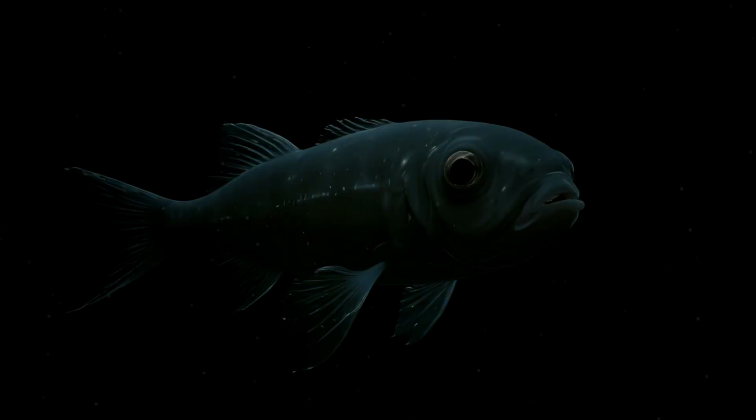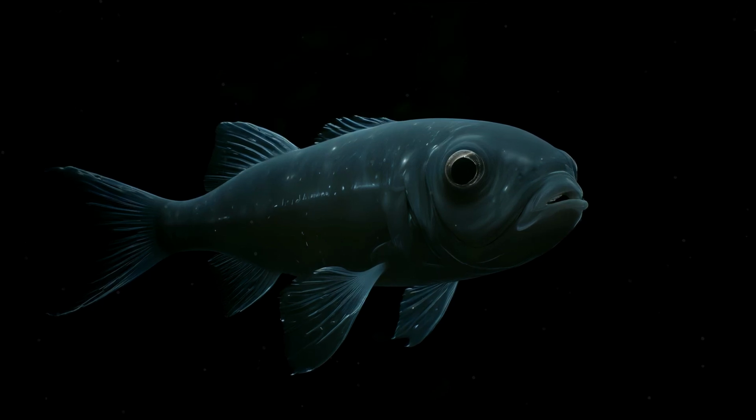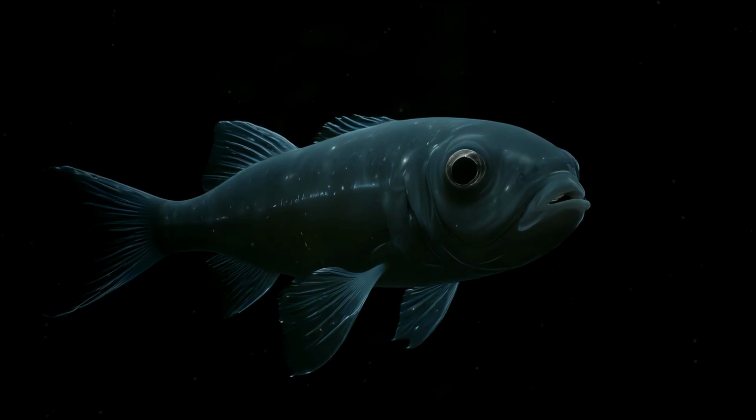The anglerfish is not the only lantern bearer in these depths. Nearby, hidden in the same blackness, swims a slender hunter called the dragonfish, and it holds a secret light unlike any we have met so far.